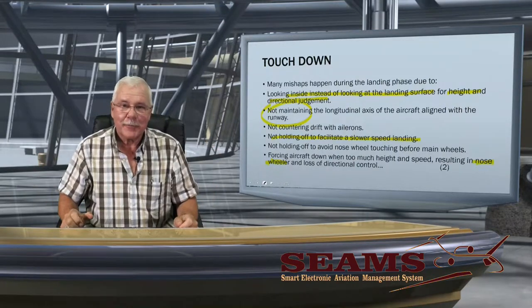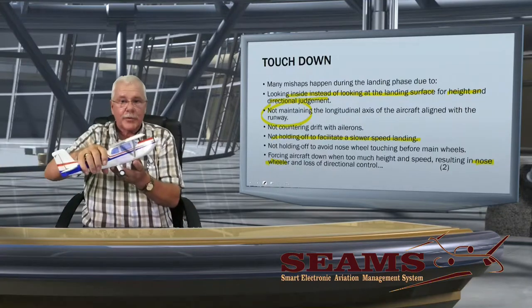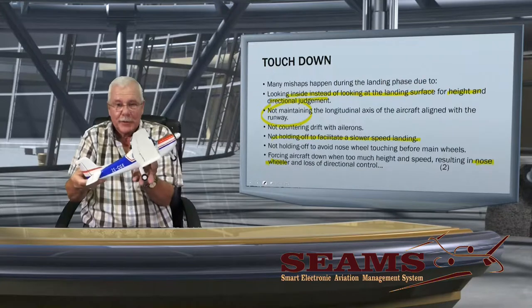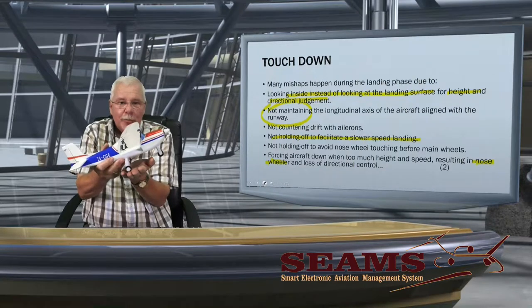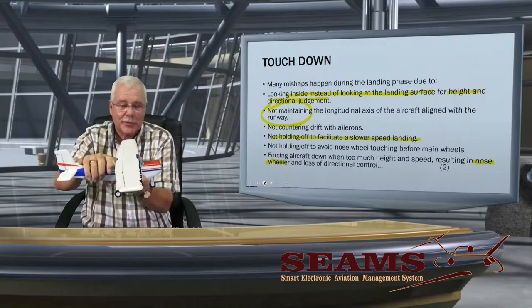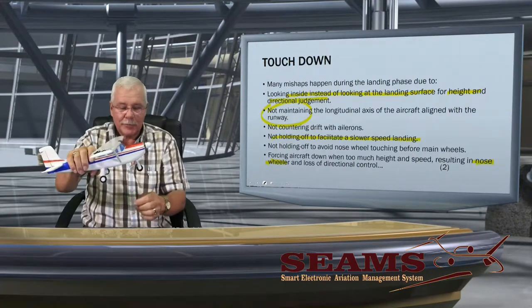Now, even in the tail dragger, we want to land either in the 3-point attitude where the tail wheel and the main wheels touch together, or if that is not going to be the case, we do a wheeler and we roll it on. Now, this is not about tail dragging, so let's just hold on for that. You need to keep it off.